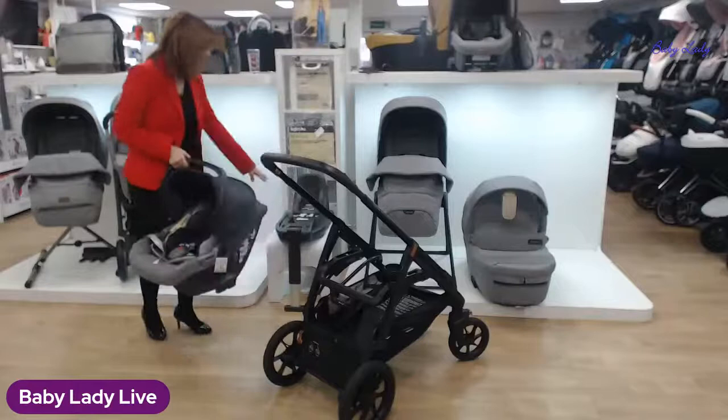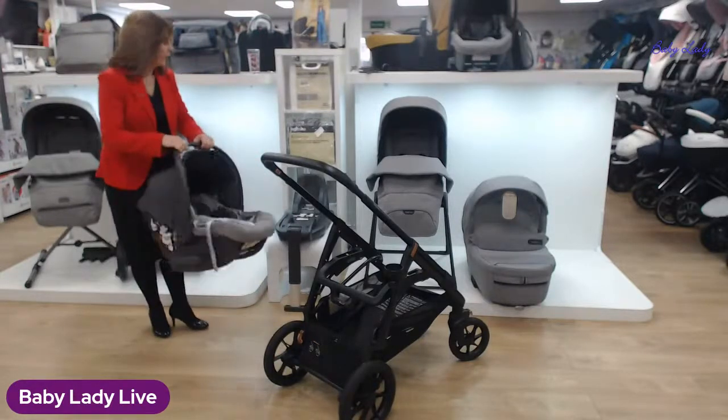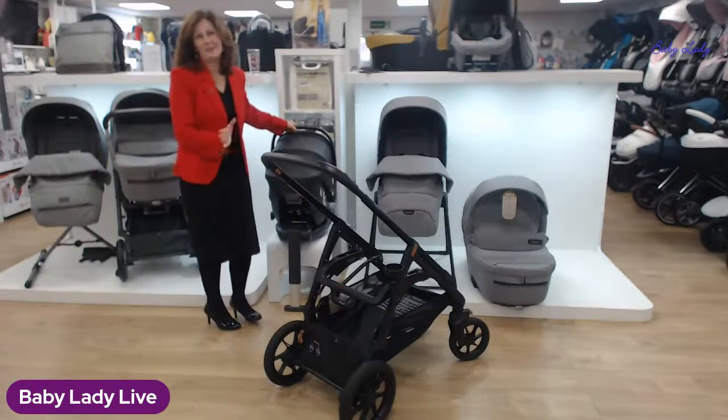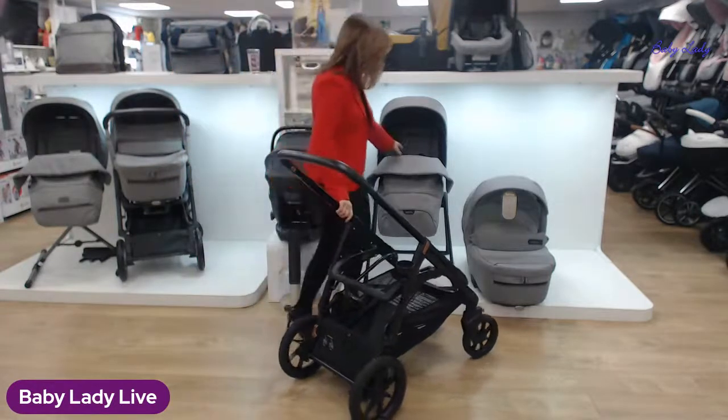So you will also get an Isofix base in your package, and we have done a video of how to install this in the car, as at the moment we can't come out and fit it, but it fits really easily. It's really easy to do. So let's have a closer look at our seat unit now.